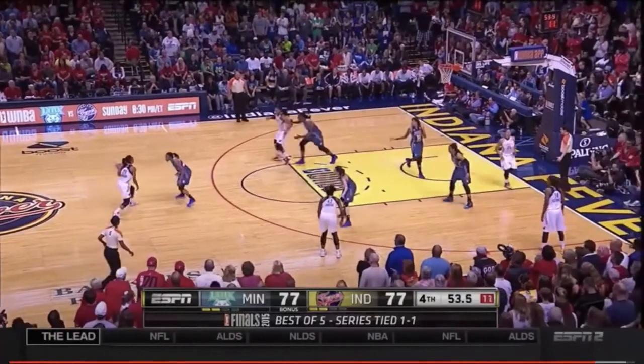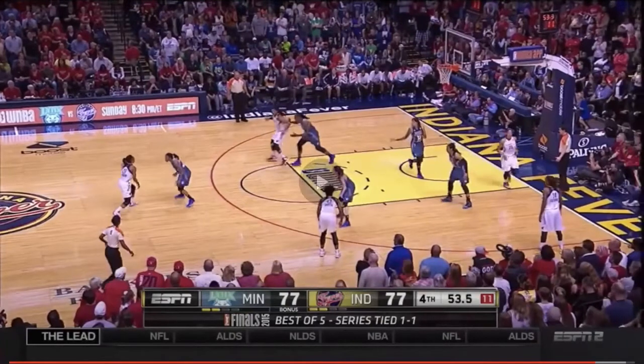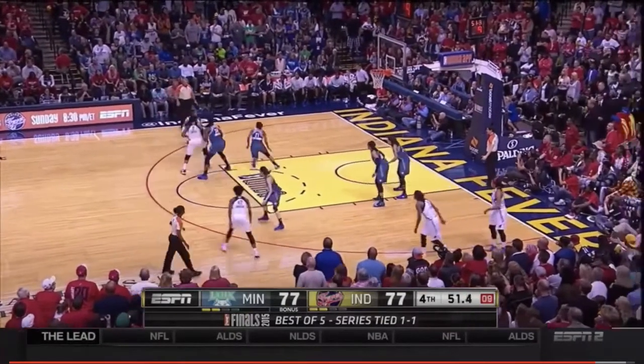This action right here, this is the pinch post. So they clear out, make a three-man side on this side of the court, and here they bring the, normally it's a post player that comes back to this high post area, and they work a two-man game. So you can get the handoff, you can go into ball screen stuff, a lot of different things you can do.